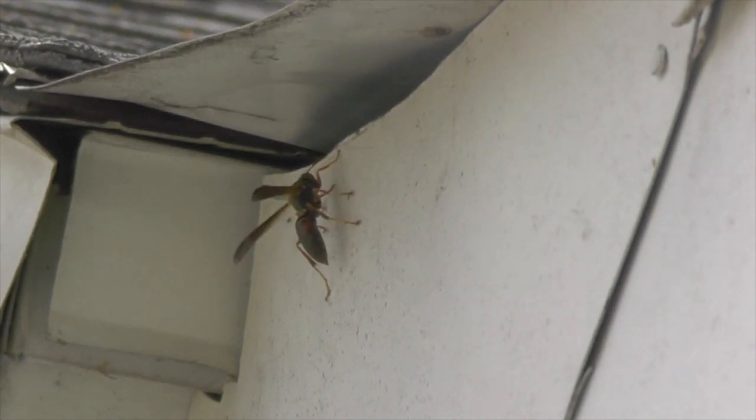If you do find yourself in a situation where you need to remove a Polistes nest, just understand that you don't need to kill it by any means, and please don't poison it. If you have to remove it, you can relocate it if you wear proper protection so you don't get stung. You can take this nest and simply set it up somewhere else. Carefully remove it with the pedicel intact.